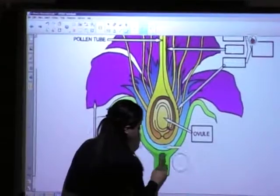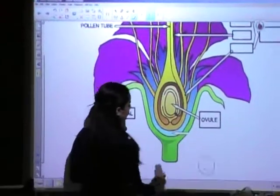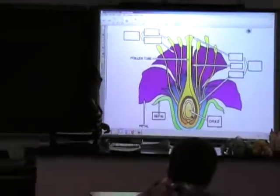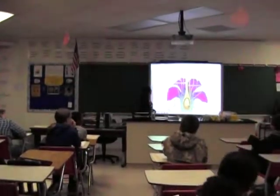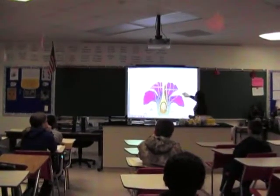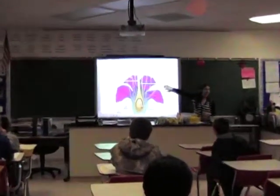Receptacle, hopefully. Somewhere here. All right, that one's not working. Receptacle. What if it's on the other side? It could be. I'm just trying to get to the most important parts here. All right, so these three are representing male or female?